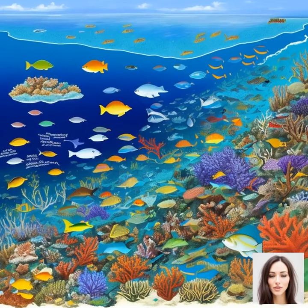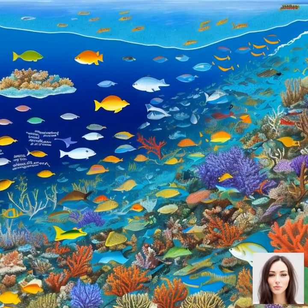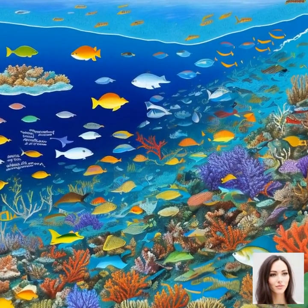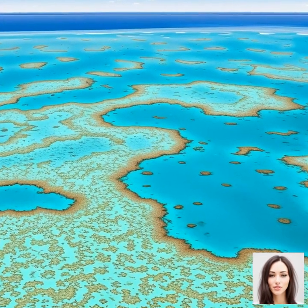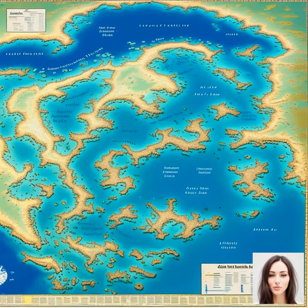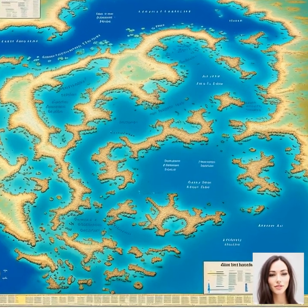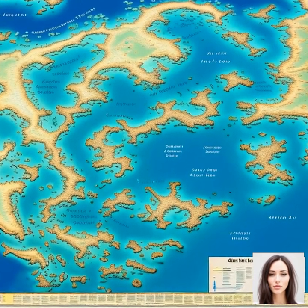In addition to these research areas, ongoing monitoring of water quality, fish populations, and human activities helps to inform adaptive management strategies. By continually gathering data and evaluating the effectiveness of current conservation measures, we can refine and improve our approaches to ensure the long-term health and resilience of the Great Barrier Reef.